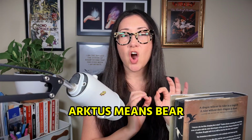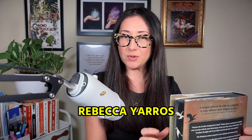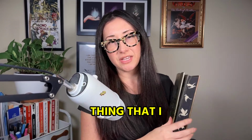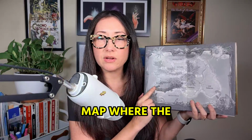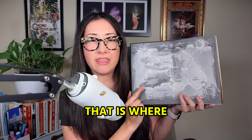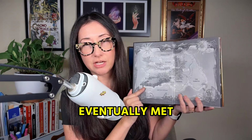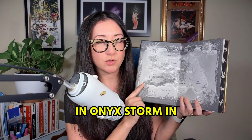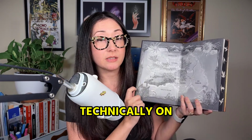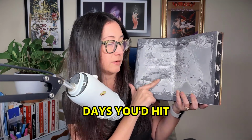In ancient Greek, arktos means bear. So it's not a coincidence. Rebecca Yarros is scheming here. But another thing that I pointed out was on the Isles, if you look at the map where the bear's front claws would be, that is where Quest Squad visited all of the different isles and eventually met the Irids. And we were actually given proof confirming this from Garrick in Onyx Storm in chapter 43. He says, technically on the map, if you were to fly northeast for 2 days, you'd hit the cliffs of Dralor. It fits. It fits.